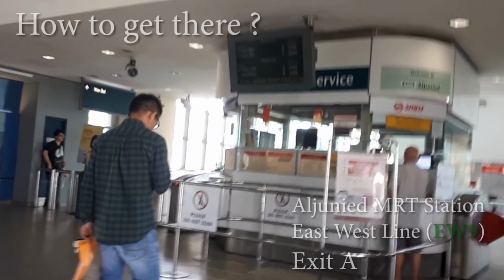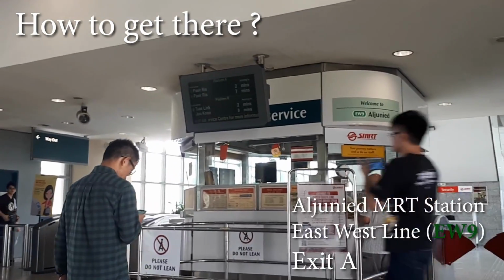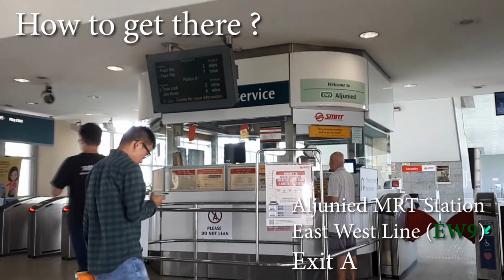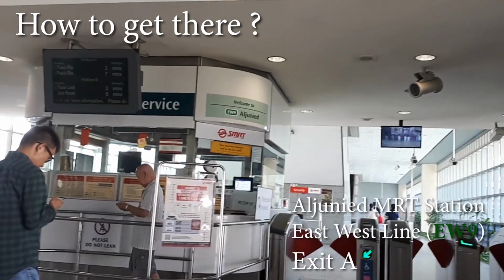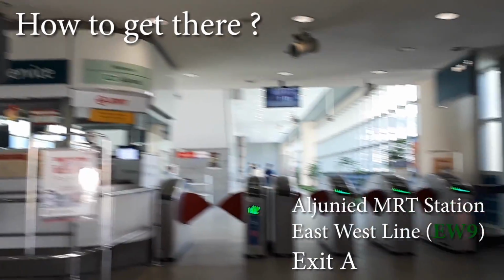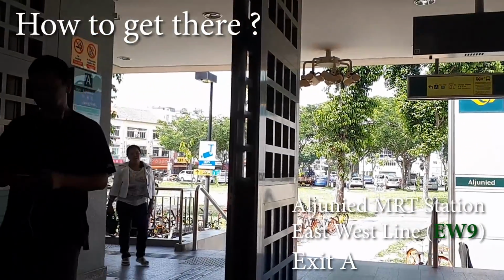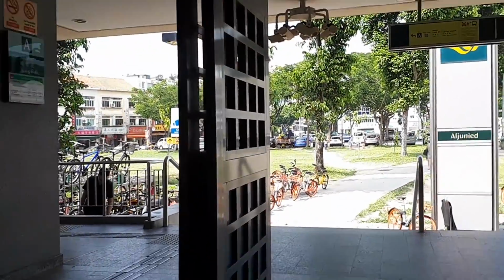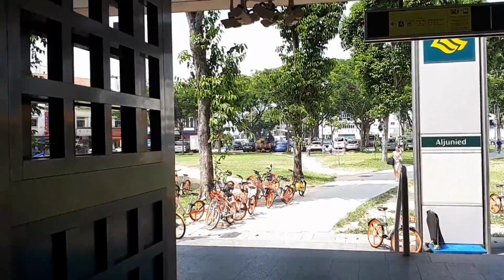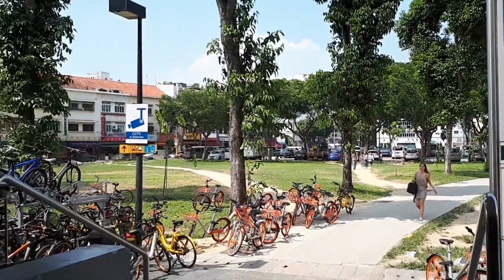How to get there? First of all, you need to go to Aljunied MRT station, which is on the east-west line. And once you get there, you get out of the gantry, you walk straight, and you head towards exit A. Exit A is actually right in front of us now. So once you get to the gantry, you turn left, walk straight, walk down the steps, and then walk straight across the field.